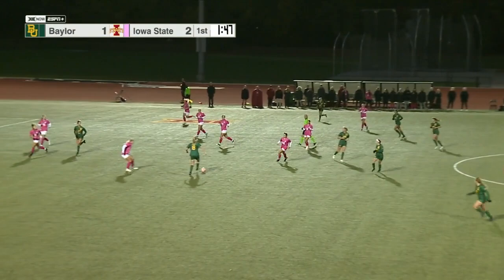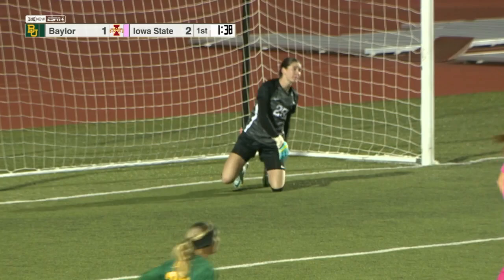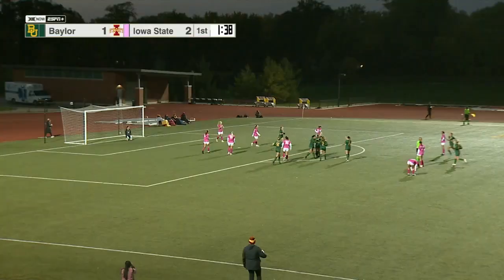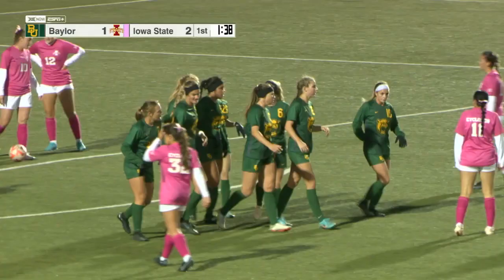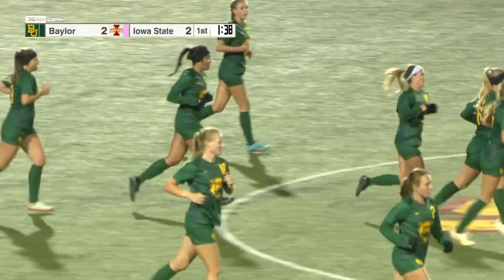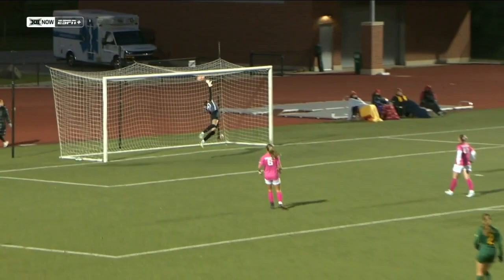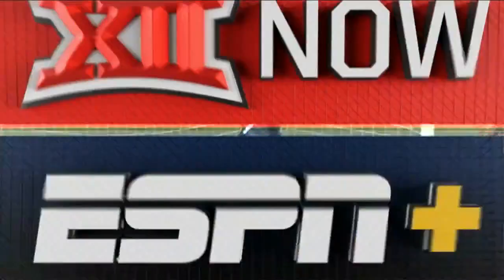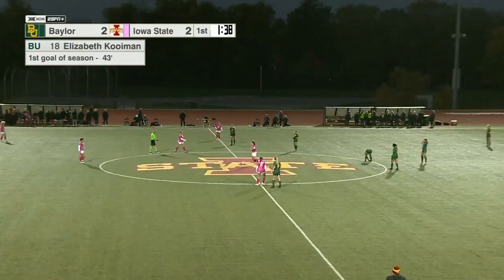And it's left for Horniak. Plays it through. And a goal! Elizabeth Koyman, it looked like. Beautiful shot. It really was. To defend. It really was beautiful. We'll wait for the replay here. 2-2, Iowa State and Baylor. Too dangerous to leave at the top of the box. Just a really set, intentional play. And there's Elizabeth Koyman out of San Jose, California.